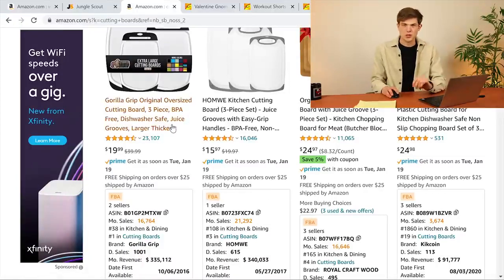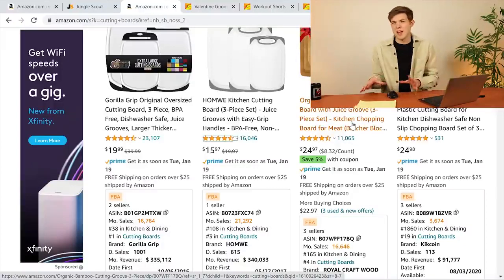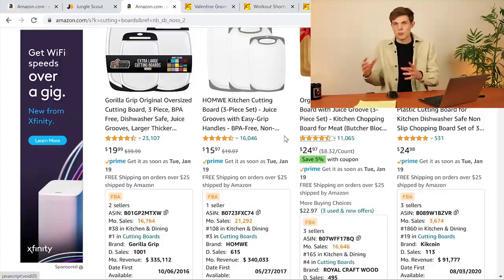But now your competition is going to look at this and say, well, wait a minute, we're losing a lot of money here because we could have been getting way more sales. So they start to lower the prices as well to compete with you. And then everybody kind of ends up losing because you drove the prices down. So you want to be careful with that.